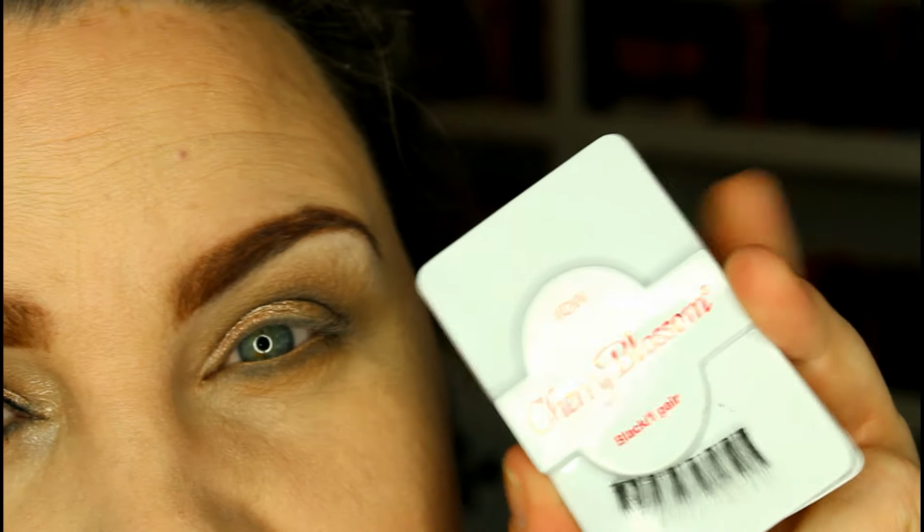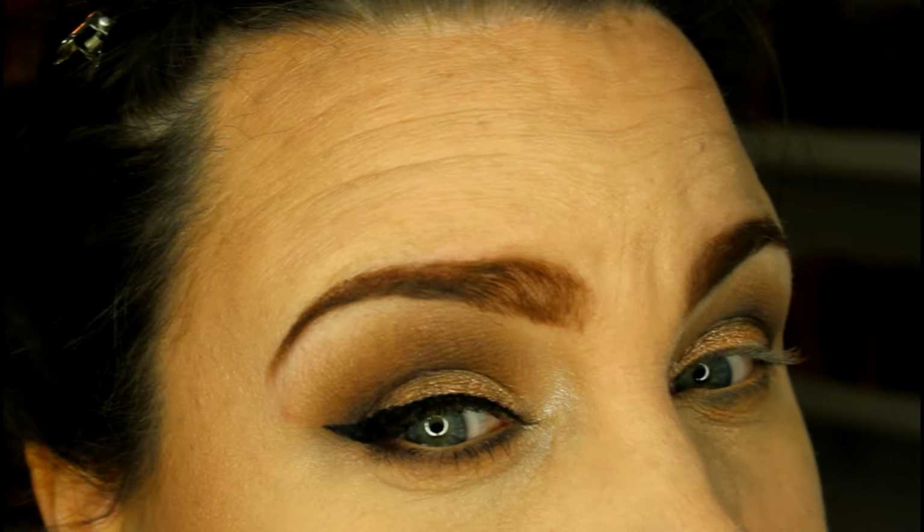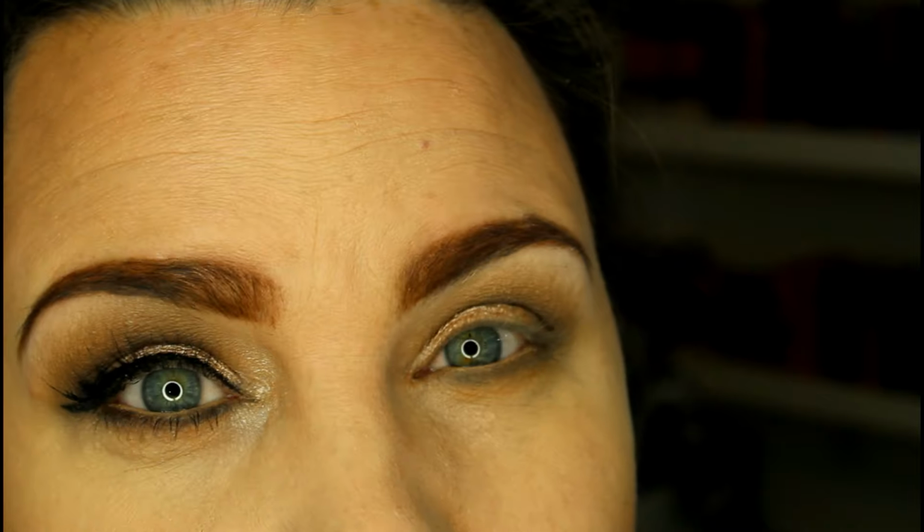Alright guys, I'm going to go in with my matte liquid liner in black from NYX, and I'm going to throw on some lashes. I'm just going to use my Cherry Blossom Demi Wispies that I've cut down by about a third just because it's more comfortable on my eye. And I'm going to create a pretty moderate wing there. And then I'm going to throw some mascara on the lower lashes. I'm going to use my Wet n Wild Mega Length. So I'm going to do that and I'll be right back.